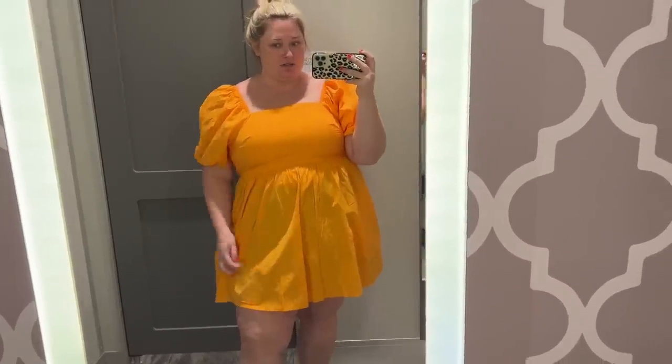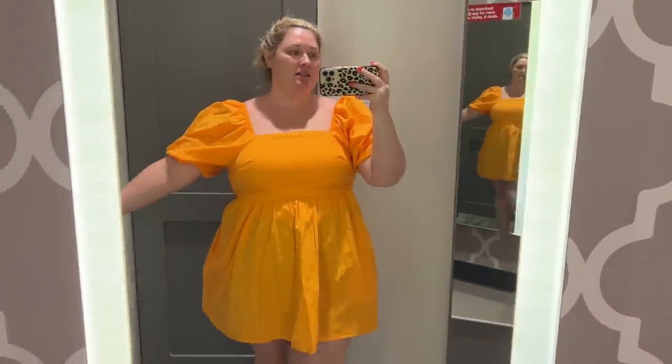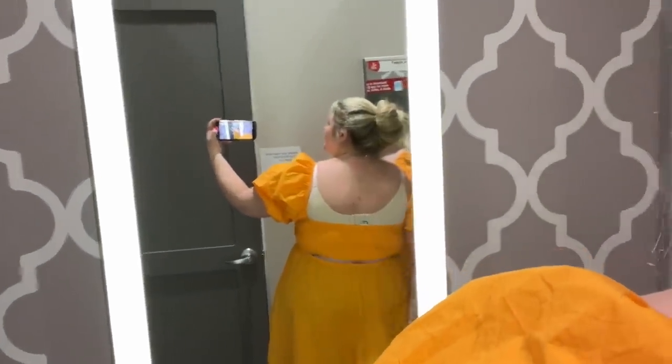It is a little bit see-through, as you can see my black shorts, but I think it's a cute little summer dress. Again, in the proper size. However, it's got a cutout back here. So, anyway, we're saying no to this one, but it is an option.